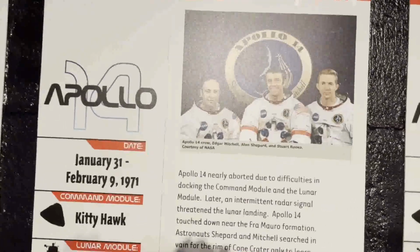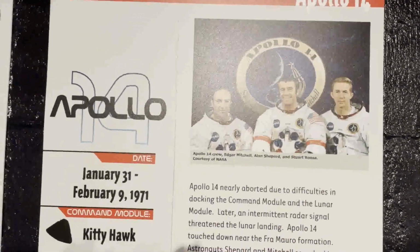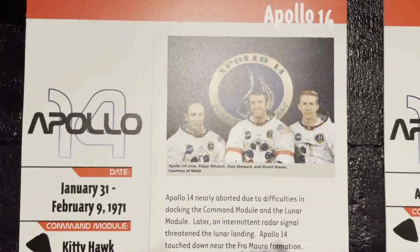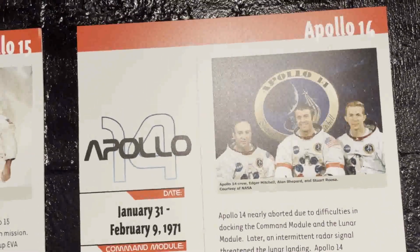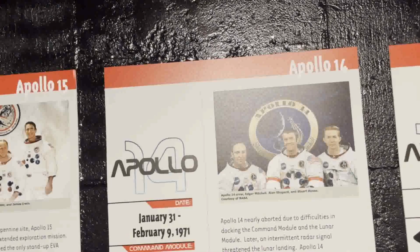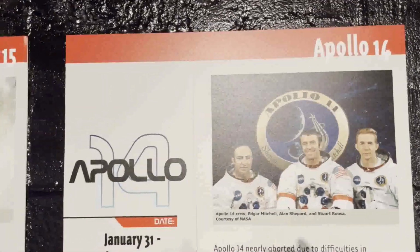Up next was Apollo 14. Apollo 14 nearly aborted due to difficulties in docking the command module and the lunar module. Later, an intermittent radar signal threatened the lunar landing. Apollo 14 touched down near the Fra Mauro Formation. Astronauts Shepard and Mitchell searched in vain for the rim of Cone Crater, only to learn later that they had unknowingly come within a few meters of it. Who was that? Shepard, Roosa, and Mitchell.